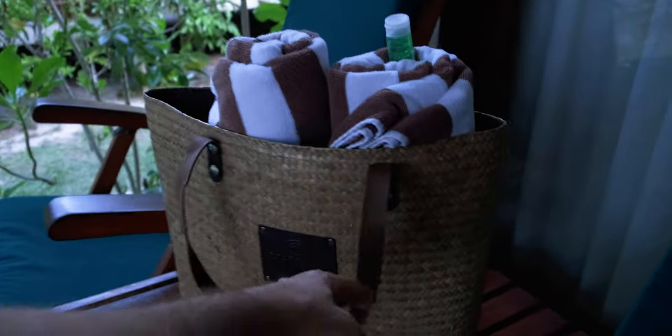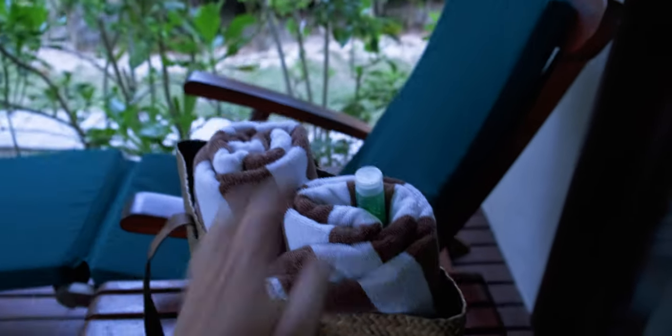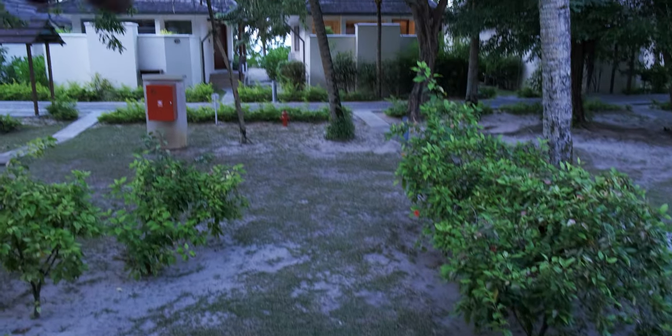They also gift us this bag. We can also take this bag with us if you want. And they put towels like this. And this is after sun. They put also after sun for us. And we can walk to the beach from there. They also warned us that there are many mosquitoes. It's better to put mosquito repellent.